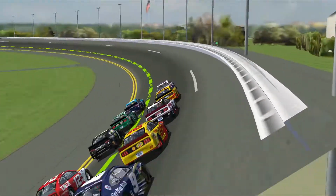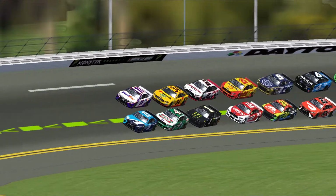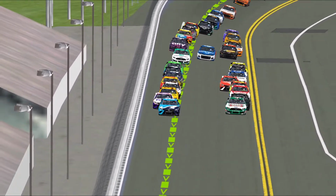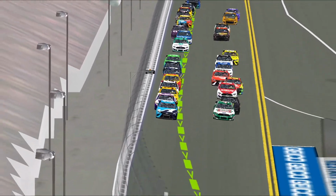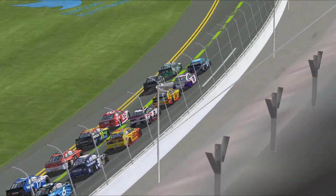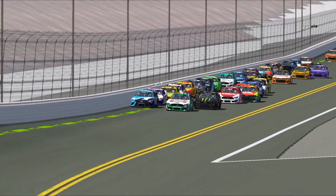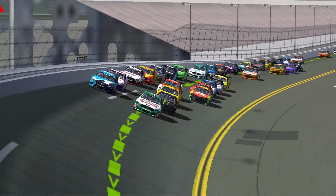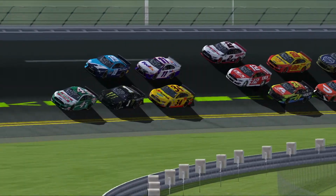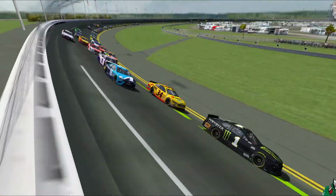The old men on the bottom, Martin Truex Jr., Kevin Harvick, and Kurt Busch. Martin Truex Jr. is your leader. He's going to go up and put the black to his teammate Denny Hamlin. Opens the door for Kevin Harvick and Kurt Busch. Ooh, Kurt Busch might be making a move on Kevin Harvick here. Does he get the speed? Michael McDowell slides it to the inside, causing Ryan Blaney to get stuck in the middle, with all 3 Penske cars right there, you see.